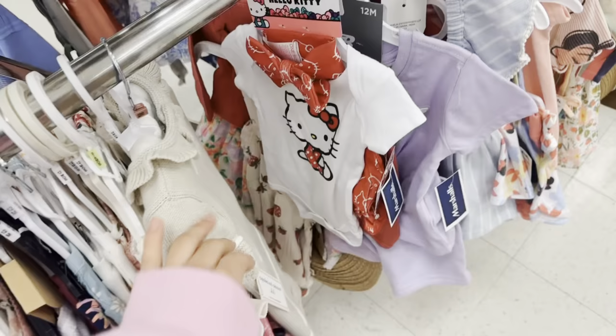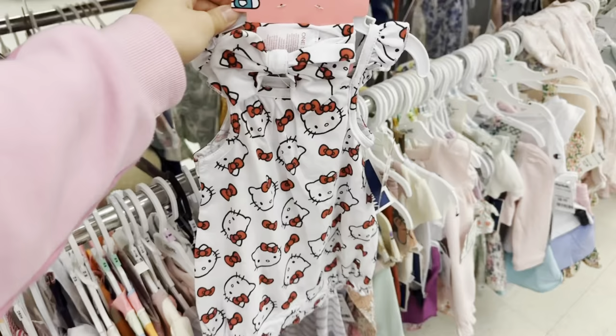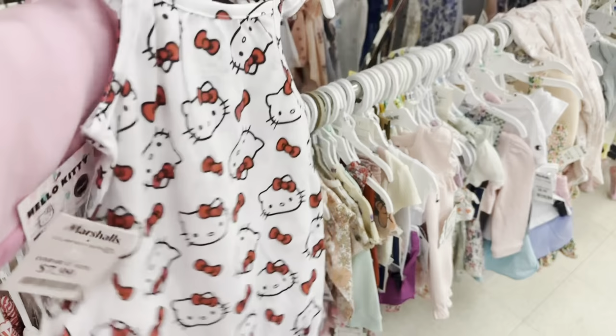Okay, so this is exactly why I keep on checking in the baby section, and they had this adorable Hello Kitty set, but girl, you know I'm missing the baby. They even had this onesie. I was so in love with this. I just wanted it so bad.